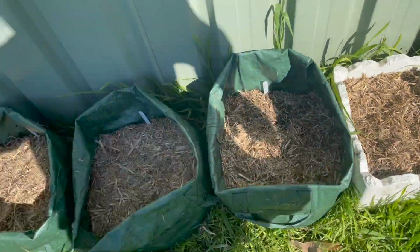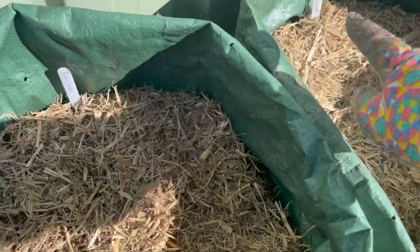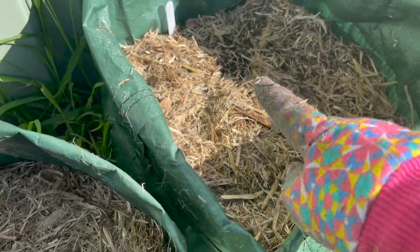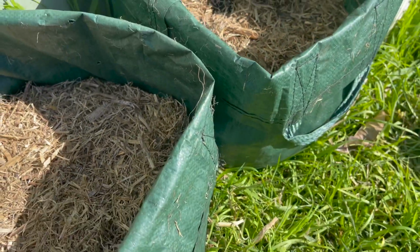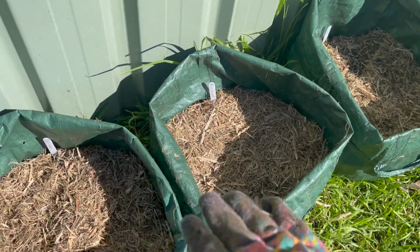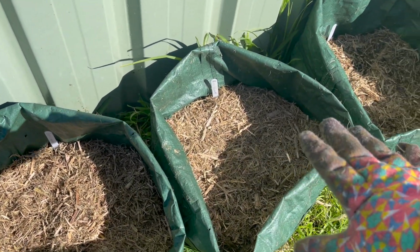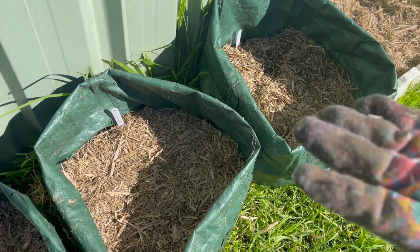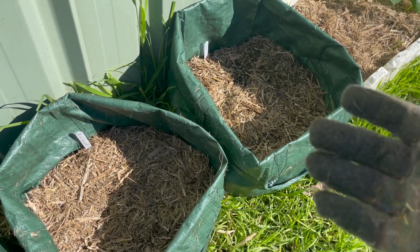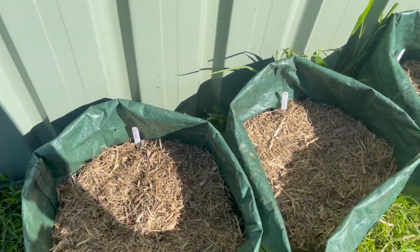And this is what these ones look like. So we have Dutch Cream, King Edward, and Nicola. So they're about half full. So I did a very thin layer of mulch over the top. Then I will do compost when it starts to come through. Then mulch, compost. I'm going to do multiple layers so I'm not using too much compost. But that's it.